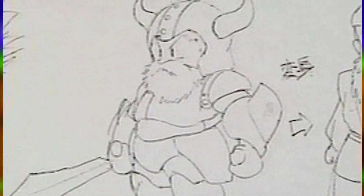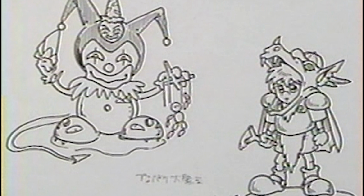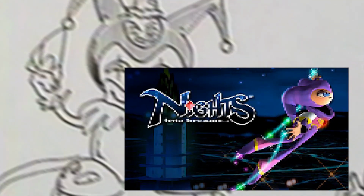Here's another one with a sword in his hand and a Dragon Quest-like warrior helmet. This next one has two separate concepts in it. One of a clown that looks like it belongs in Nights into Dreams, and another with a warrior wearing a dragon's head thing with a baseball cap.